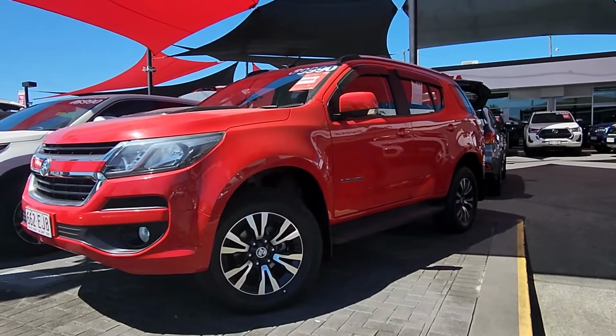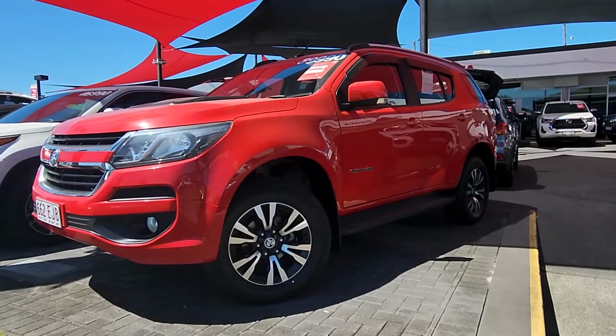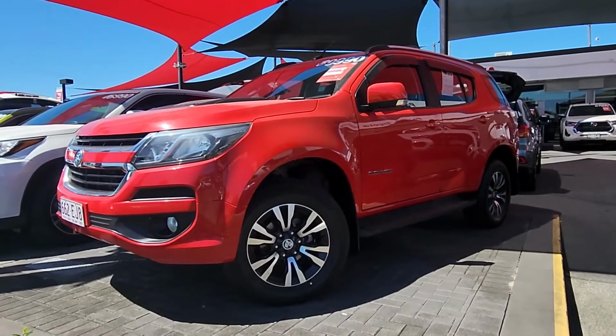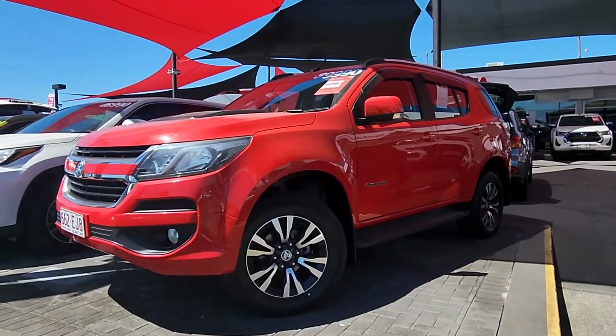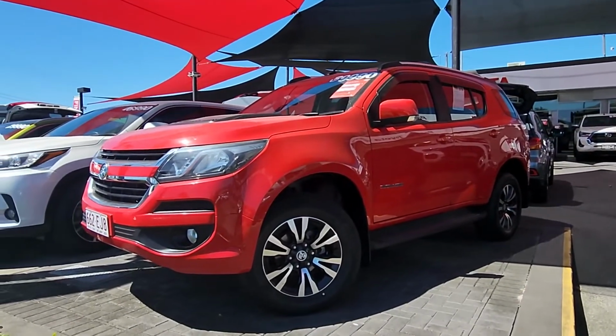Obviously just did another virtual tour on our 2017 Holden Trailblazer. Sitting here in front of me for only $39,990 drive away, currently on a massive discount. Was $42,990, so one of the cheapest in Queensland as it sits right now.